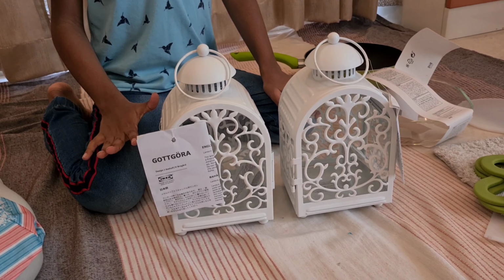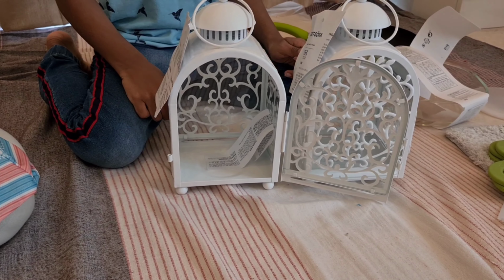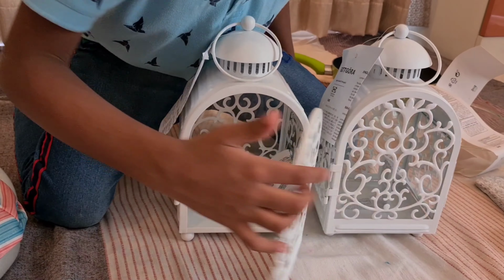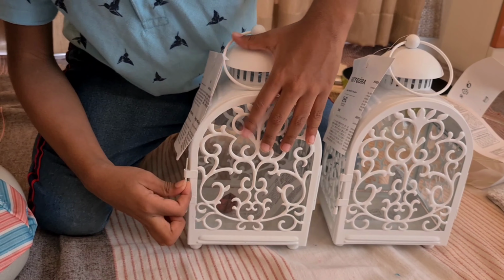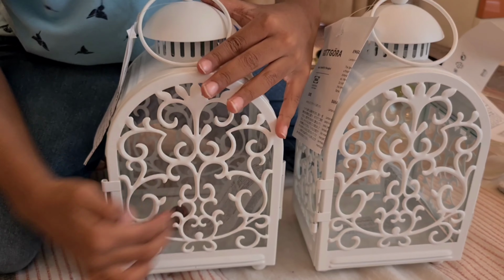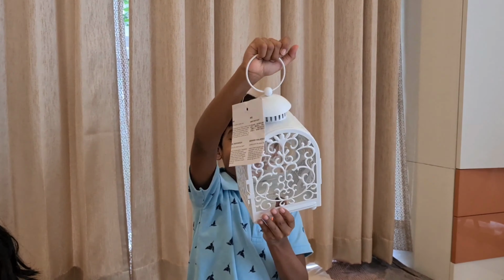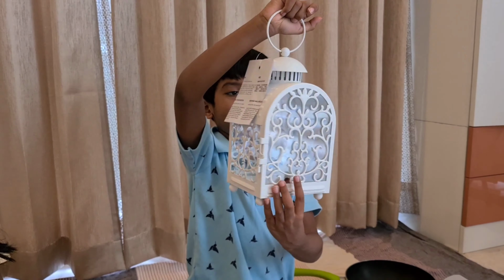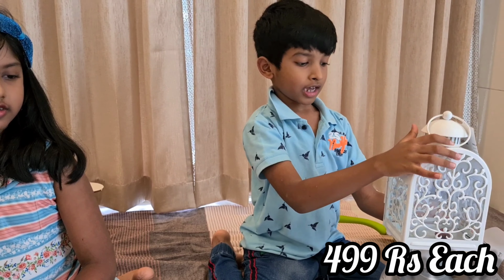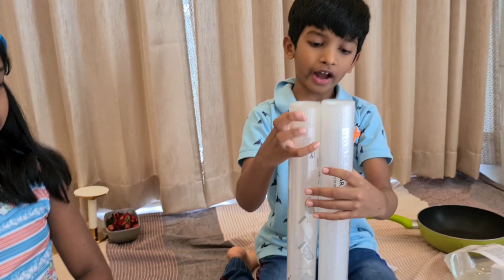Beautiful hanging lanterns. But yay, it has a door. We can put a candle. We have to put a candle and then close it. Lock it, Krisha. What is it made of? Is it glass? Yes, you cannot smash it. Okay. It really looks very beautiful. Turn it around. How much? $4.99. I love them.